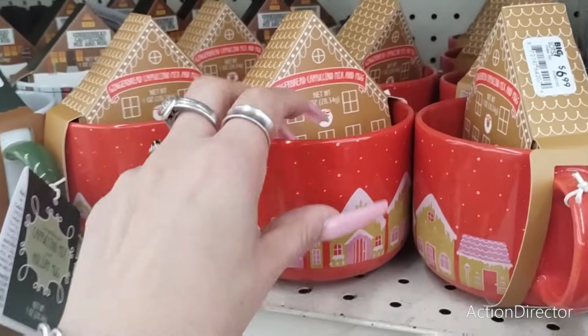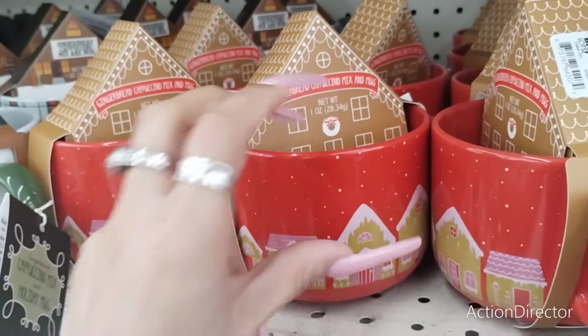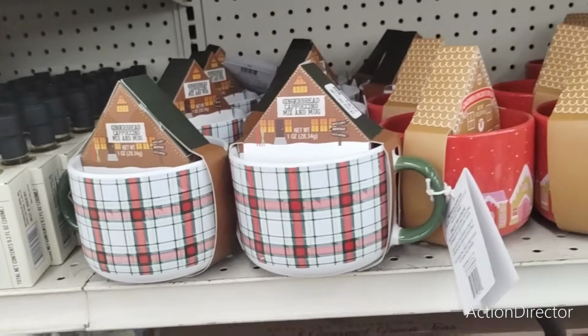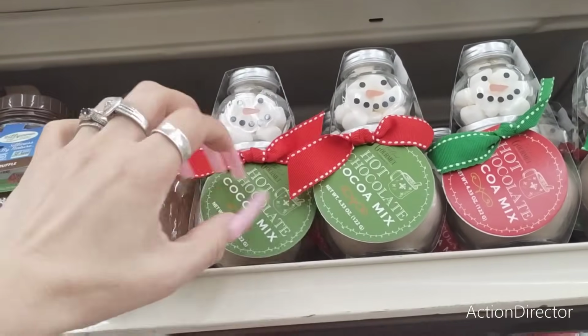Also have these adorable gift mugs. This is $6.99 and it comes with a precious mug and it comes with hot cocoa. I like that as well. $6.99 again for the Christmas plaid and the hot cocoa as well. And then they also have these, which you could totally make on your own, but if you don't have time, it's here at Big Lots.